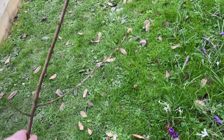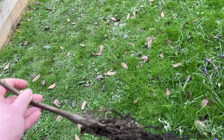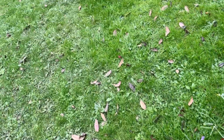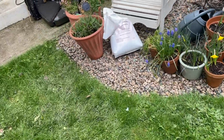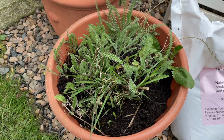Look what Catherine just gave me. The trees that I got from the good old council trees. Aren't they lovely? So I'm going to plant that now. And I gave you Achillea? Oh yeah, she's over there in a pot. If anybody saw footage from last year, that is terracotta Achillea.